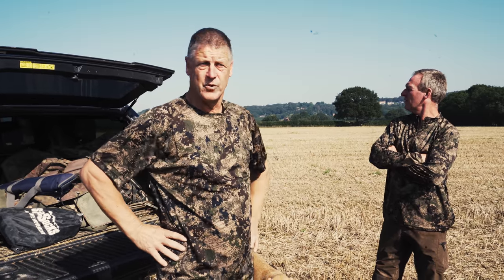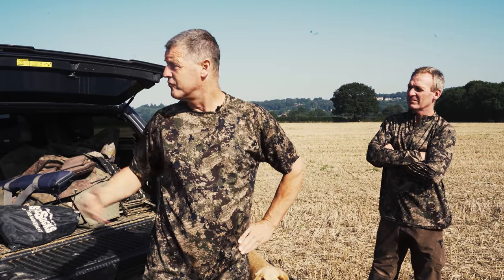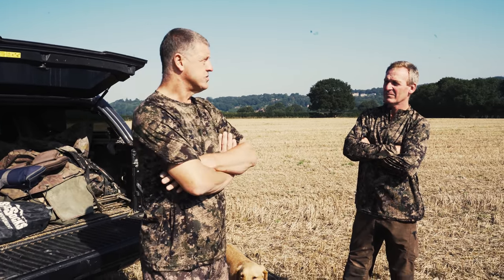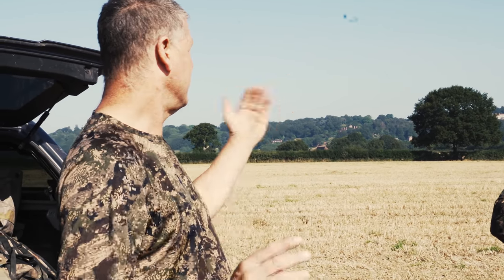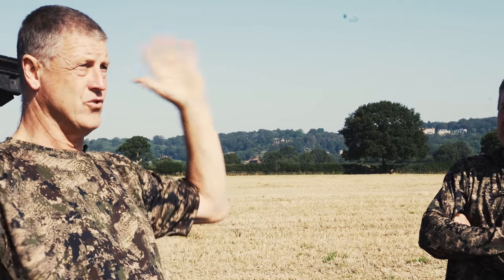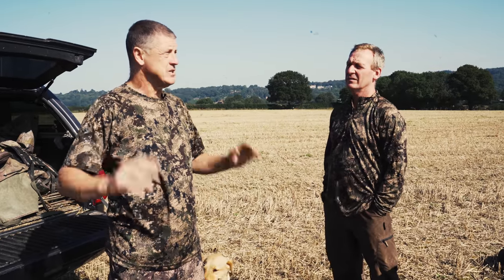It's just a case of putting a whirlie out here and trying to get a bit of movement out here and draw them close enough to shoot them. So today we're shooting out in the middle of a field, which is something we did a little bit last time when you were out. If I sit on the hedge, I'll only get those ones there. I'm hoping to be in the middle of the field and try and draw a couple of flight lines into me. That's the plan. So we're going to see how it works.